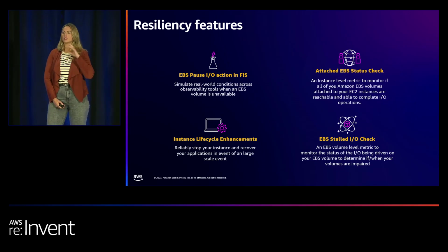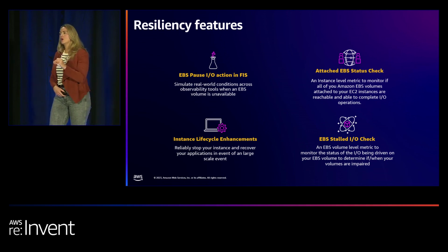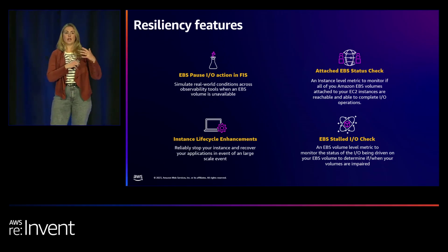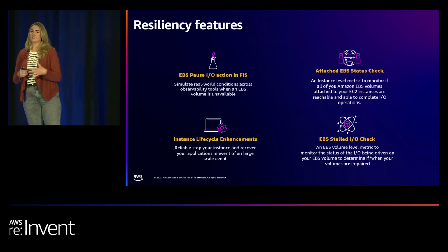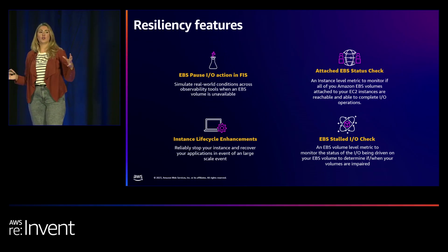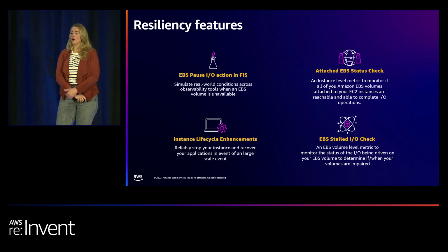And we realized that there was a lot more that we could do to help you quickly root cause a problem and then quickly recover your application when this kind of failure happens. And so we went and created a cohort between EC2 and EBS. And this group meets every month. We defined a roadmap around that with resiliency features and assigned owners. And over the course of the last several months, we've delivered a number of features to help improve this experience.